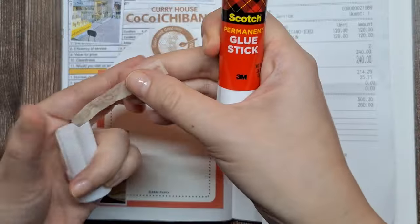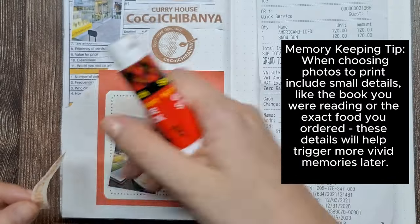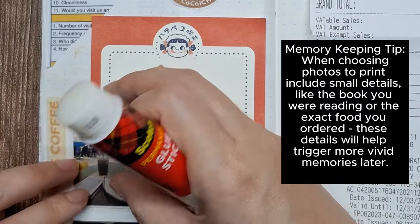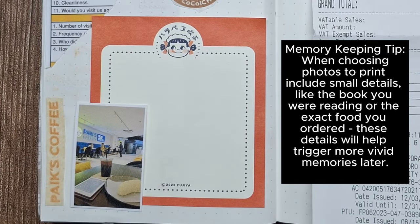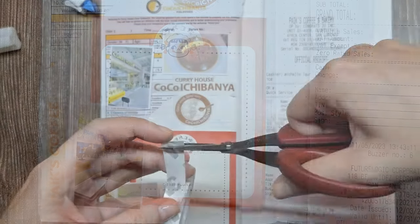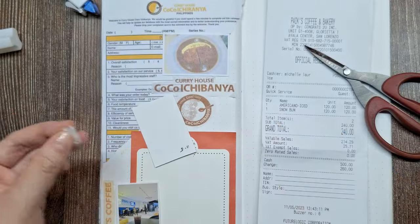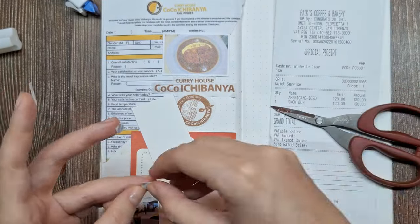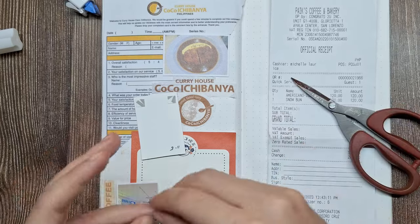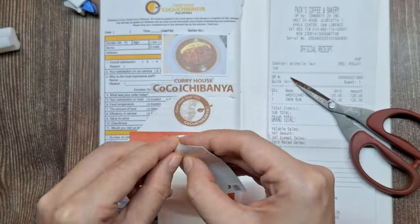So when choosing photos to print, I suggest to include small details, like the book you were reading or the exact food you ordered. These details will help trigger more vivid memories later. I like using double-sided tape for photos cut into four tiny pieces to add in the corners. This method allows for easy repositioning and is more cost-effective than using full sheets of adhesive.